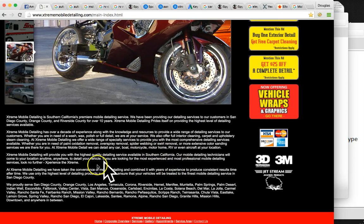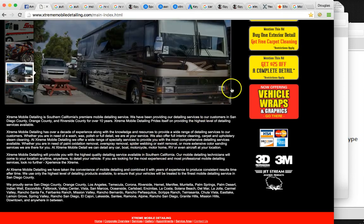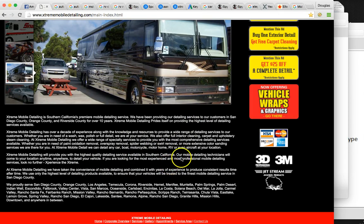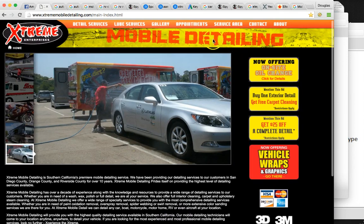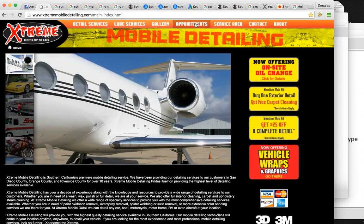So definitely want to build more keyword research and authoritative content on the home page. All right, because that's what Google wants to see on the homepage. All these service tabs and appointments and all that's great, but it's really all about the homepage.